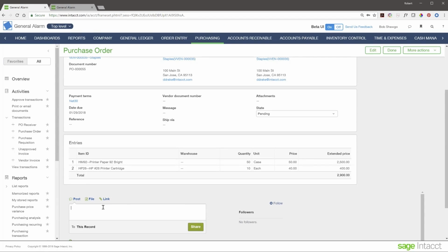something like, how often do we reorder? Maybe. So I want to find out. I'm trying to control costs. I want to know if this is a monthly, quarterly, annual cost. How often do we reorder this? And I can share that comment.